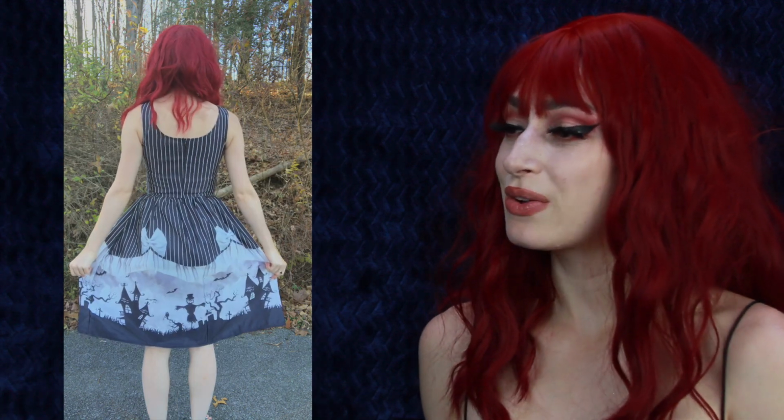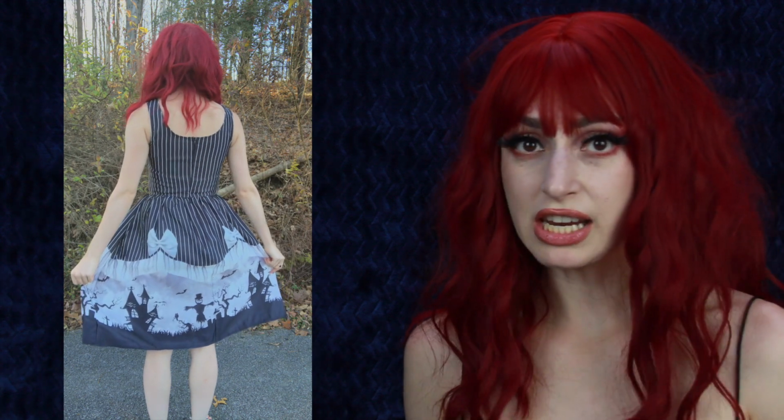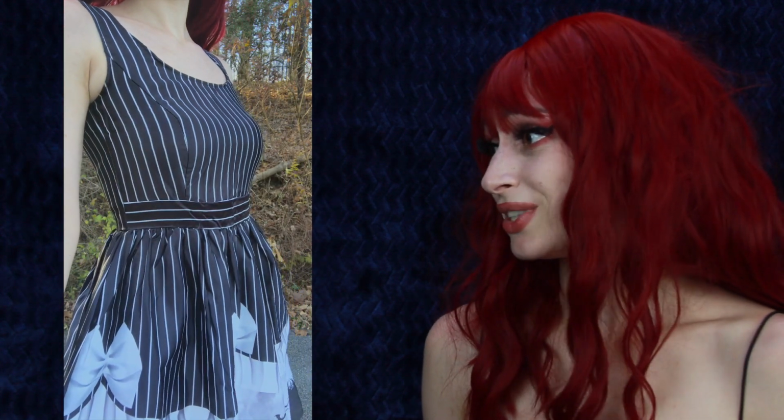But the dress itself, the quality is not quite where I would like it to be. It's very shiny and thin, and it makes me think of a Halloween costume type material, something you might find at Party City. That being said, it does fit me really well. The print is very cute. The neckline is a little too high for my liking, and I think this would look even better if you had something underneath to puff up the skirt and give it a little more shape. So it's a cute dress, I just wish the material wasn't shiny.